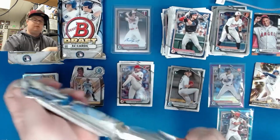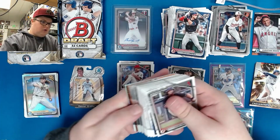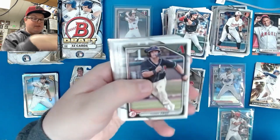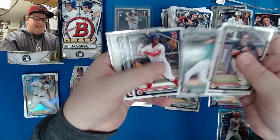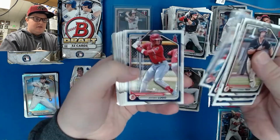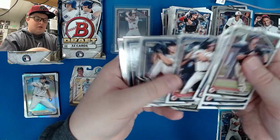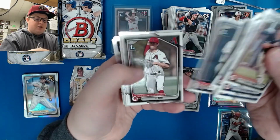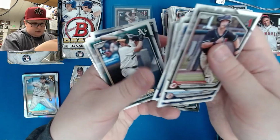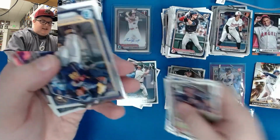All right. Pack number 6 of 12. Ooh, that's orange. That's orange. That's to 25. That could be massive. Okay, Tommy Troy, Ty Pete, Grant Shepherdson, Dalton Rushing, Ryan Campos for the Cardinals, Nick Montgomery, Jake Kozar, JD Dix, Braden Montgomery. That's a good one right there. He was just traded to the White Sox, I believe, for Garrett Crochet, if I'm not mistaken. There's a Nick Kurtz. He's also a top 10 pick.